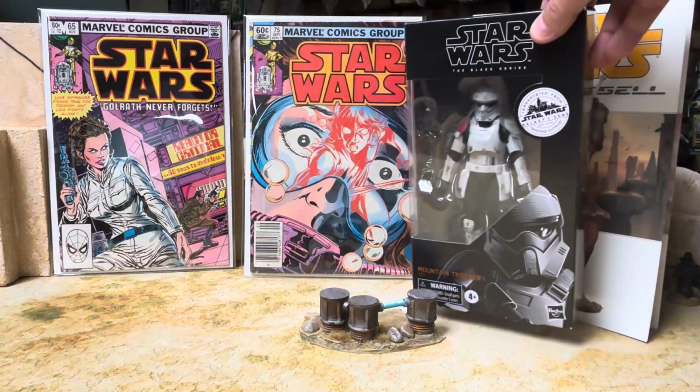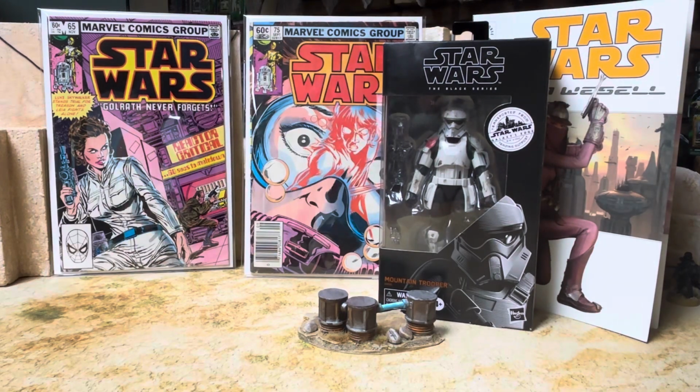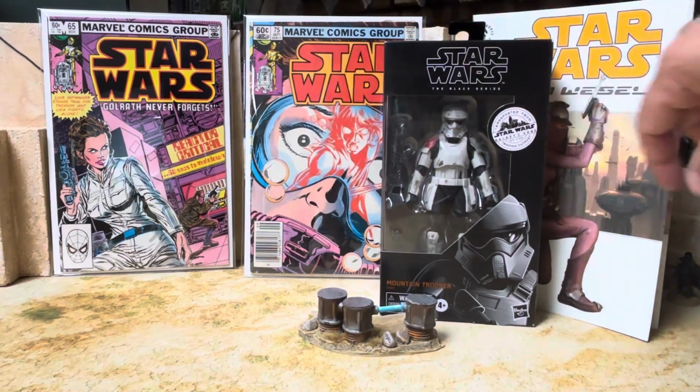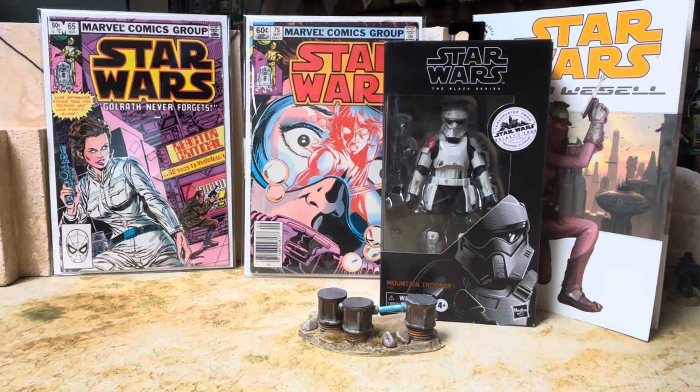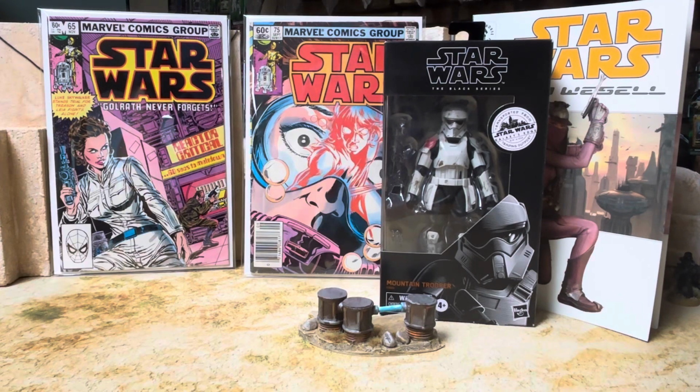I've been collecting quite a bit of Black Series, the 1/12 scale figures. And this one here is the Mountain Trooper. It says on the packaging that it's transported from Star Wars Galaxy's Edge Trading Post. It's a pretty cool looking trooper, and I like having different kinds of troopers, and it was a really good price. The toy store I was at had some really good prices on Black Series figures. This one was such a good price because it's missing the weapon, but that's no problem.